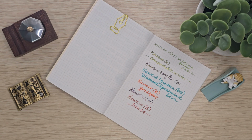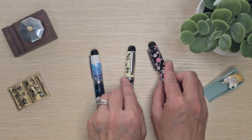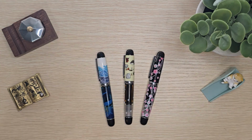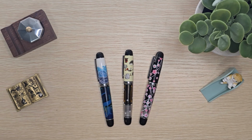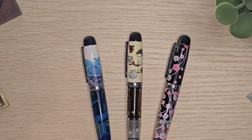The next few pens I'm going to show, and I don't want this video to go super long, so I'm going to just kind of talk fast. I've shown these before, these are the Opus 88 minis. I have purchased all three of these from Gold Spot. The left one is, let me zoom in just a little bit, maybe. The left one is Baby Beluga, and it's just super cute.